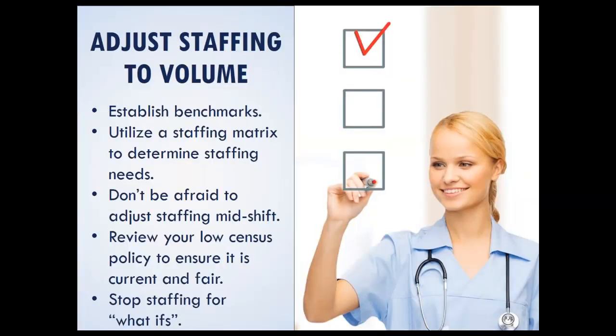Adjust staffing to volume, establish benchmarks. We need to have benchmarks because if we don't have a goal, staff don't know what are we working towards? What are we supposed to achieve? Provide education on the benchmarking process, the budgeting process, so that everybody understands and we get buy-in from the staff.